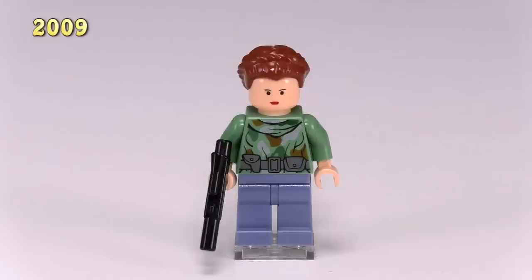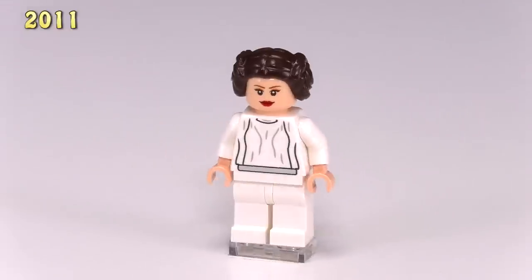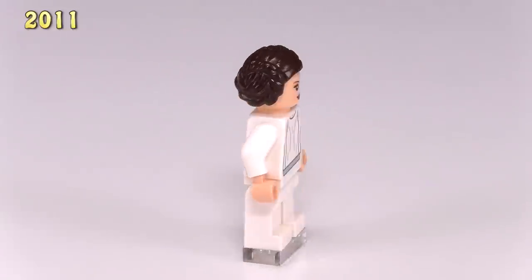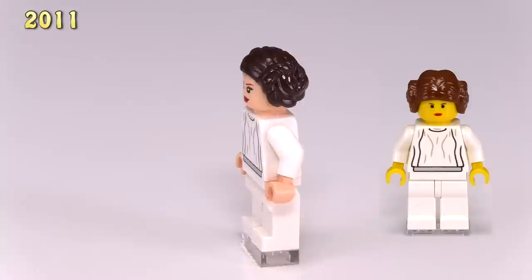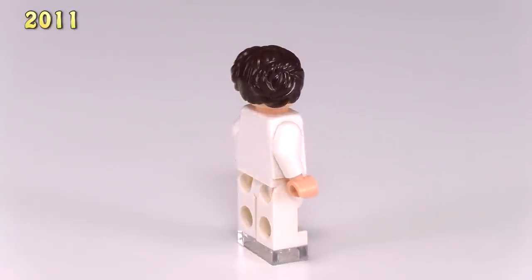2010 doesn't yield any new Princess Leia figs, but in 2011, we get these two. This first one is the third and final version of our Episode 4 Leia, and when you look at the body compared to the one that was released back in the year 2000, still nothing has changed. I know white robe detailing, I guess, is pretty simple, but I feel like at this point, something definitely should have switched up. Anyways, you may have noticed that the face, though, has finally changed for Princess Leia.